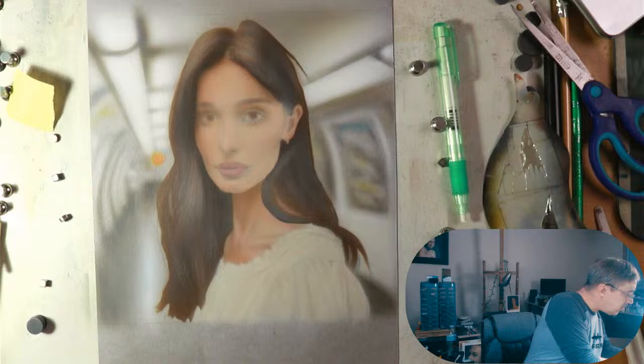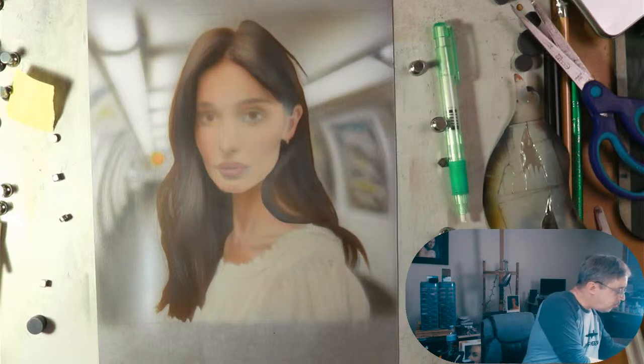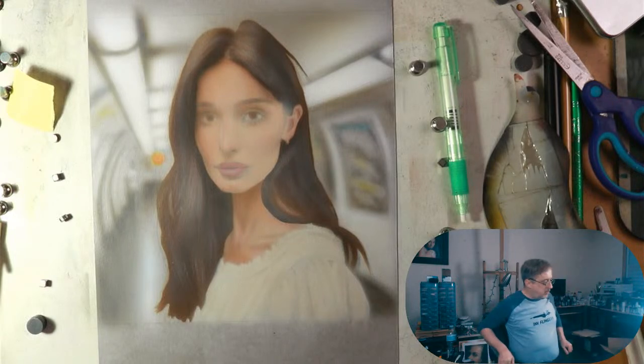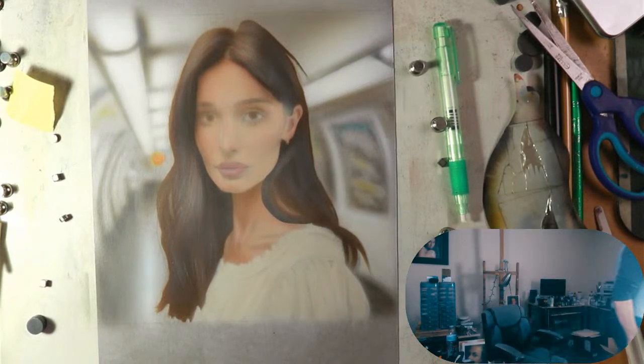So I'm looking for the contour. Oh, okay, here's the neck only. So I want the positive, not the negative. I want to cover her neck. So I believe it's in this envelope.